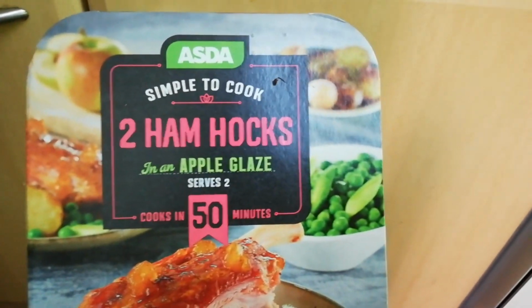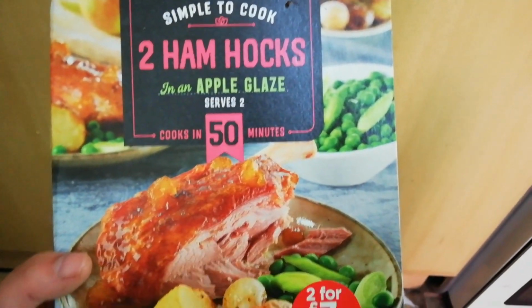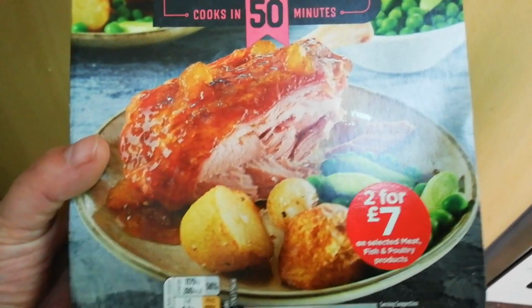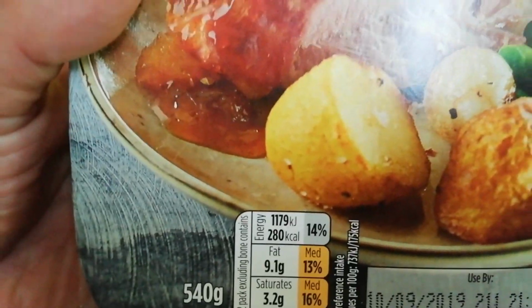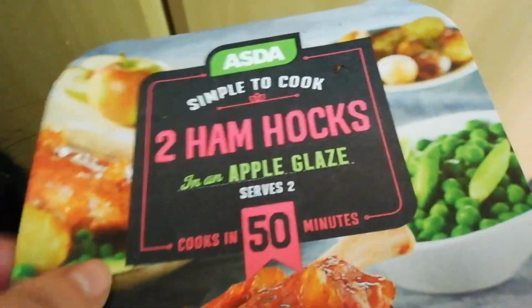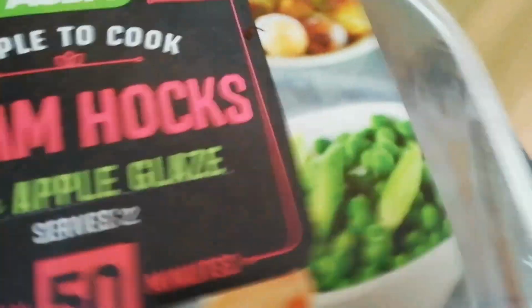So, 2 ham hocks in an apple glaze, cooks in 50 minutes, looks so easy, just shove it in the oven, and for half of a pack, it's 280 calories. So I'll have half of that and I'll know that it's 280 calories. And I'll show you what it looks like. That's what it looks like in the pack. So that looks quite nice. So that's for one night.